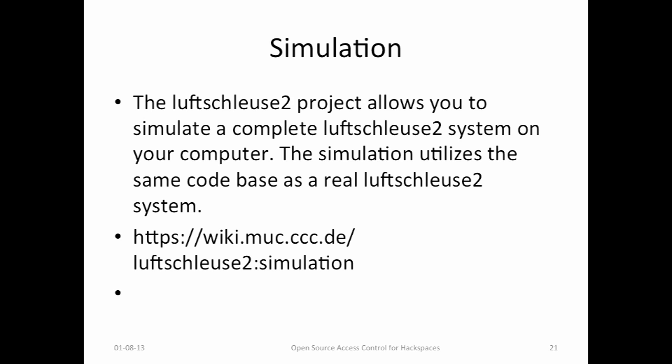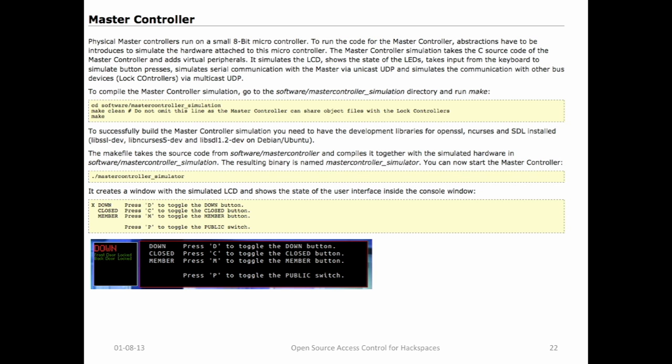Schneider also made a complete simulation. You can completely simulate the entire code of the project. This can be found on our wiki site, if you'd like to play with it. You can just use the code and run the entire system on your Linux system. We also made a nice description here. Sorry about this, it's very badly readable. This is just a picture copied from our wiki entries.